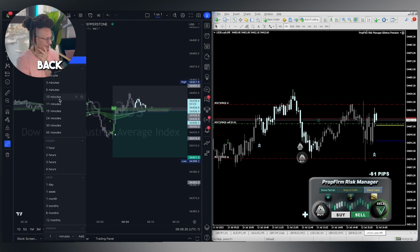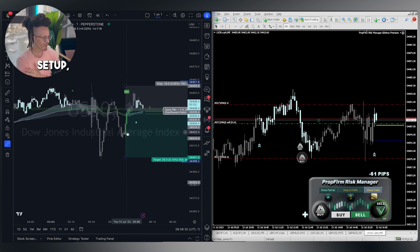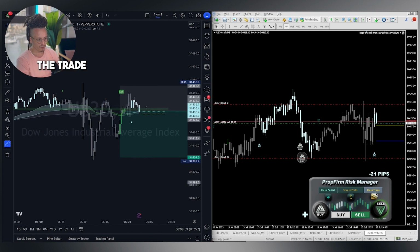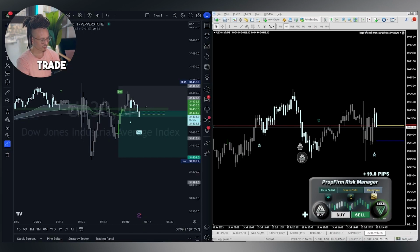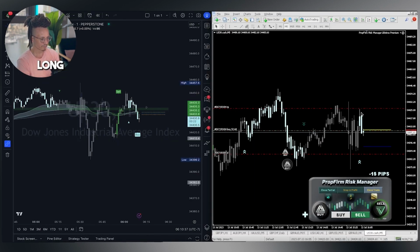All right, so I'm gonna check back on the 1 minute, and if we have a buy setup, I'm just gonna close out this position on break even and go long. So we could close the trade right here where it says close trade right from the risk manager, and then I'm gonna enter a long position. Being the fact that we have a bullish trend confirmation right here with the white candles, close the trade in profit. There's the buy signal, and now I'm going long.